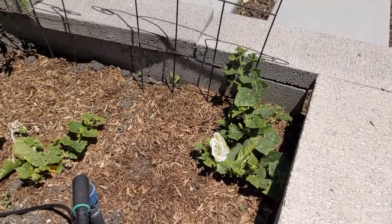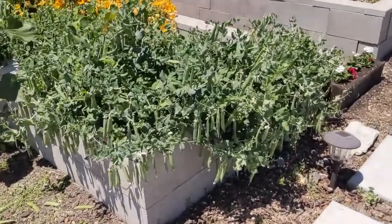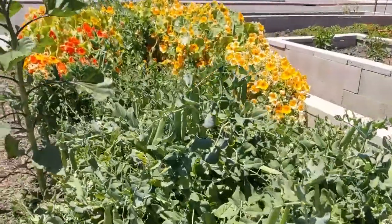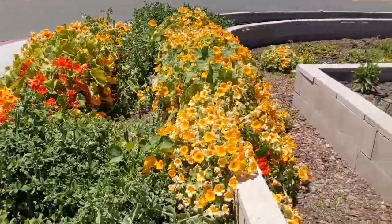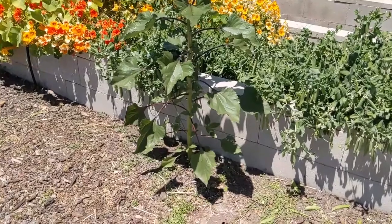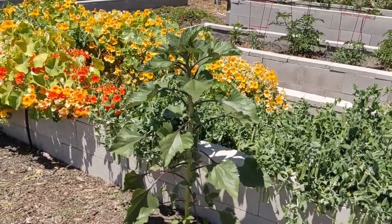Here are some cucumbers going to work their way up this little trellis. And perhaps the favorite part of my garden, these are shelling peas that I planted a few months ago. They have been delightful. And I love the way the nasturtium just flows and cascades down the side of the garden boxes. Of the many sunflower seeds I planted, only one sprouted, so I'm gonna have to try again.